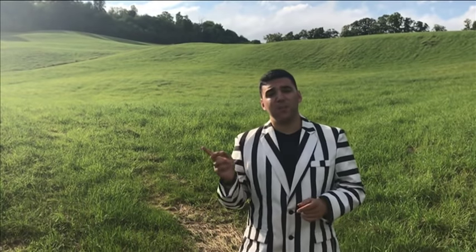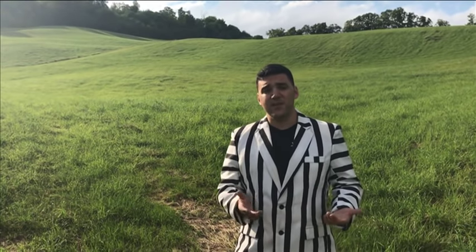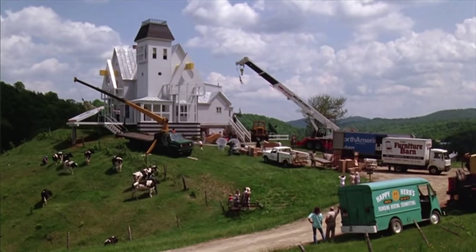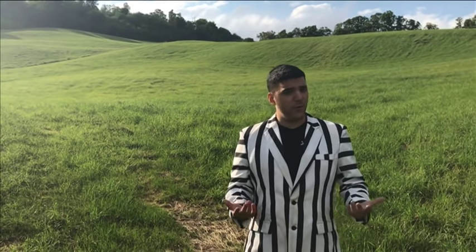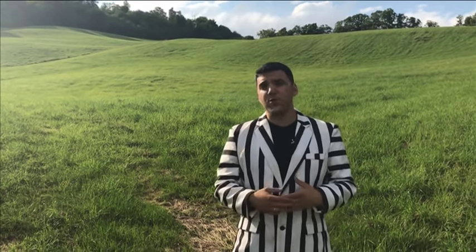Here we see the hilltop that played host to the home where we spend most of the film. This, of course, was the home of the Maitlands, and later, the Dietzes. The house was an exterior built solely for the film, and was torn down immediately after filming. The only thing that remains from the shooting of Beetlejuice is the driveway that you see on the way in.